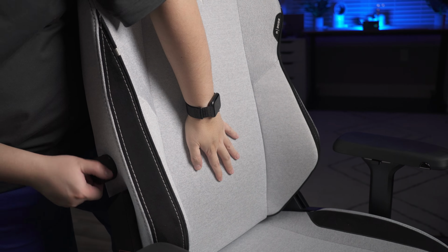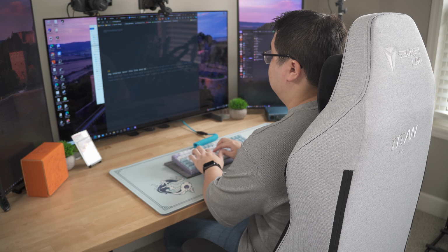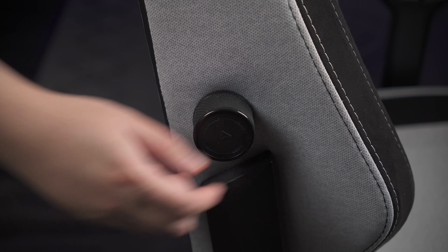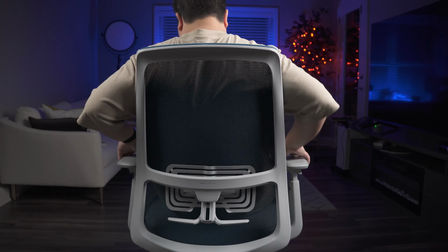Now, the Titan Evo does have a built-in adjustable lumbar support with both height and depth adjustments. This is definitely a huge step up from most gaming chairs, but still not enough to compensate for the flat backrest. Even with the lumbar support dialed as strong as it'll go, it doesn't feel nearly as supportive as the Soji's backrest. Now let's talk about the recline of the two chairs.